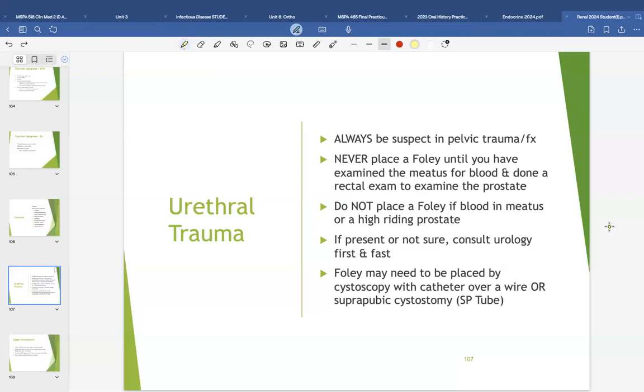So what do you do if there's urethral trauma? How do you put a Foley in? You might need to do a cystoscopy with a catheter over a wire to get it over the prostate, or maybe even a suprapubic cystoscopy.